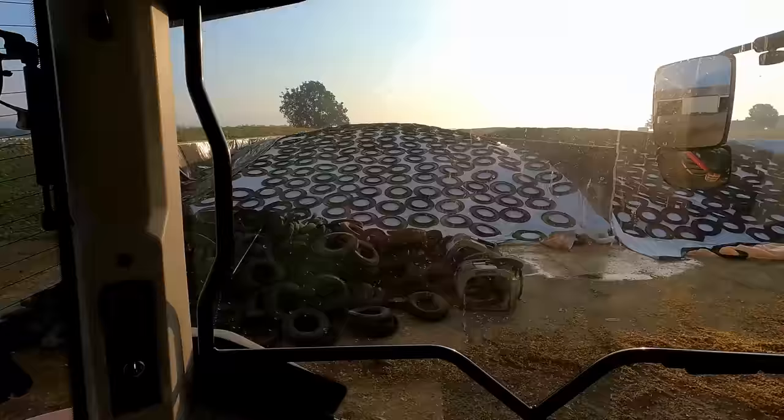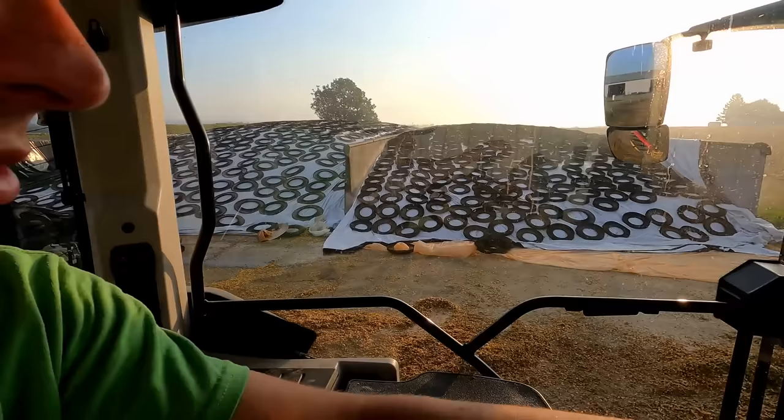We got the third bunker finished last night. We did not cover it. We were planning to pull the plastic over last night, but there wasn't a breeze, and there's gases coming out of these first two bunks already. It's kind of strong back here, so we decided just to go to bed.